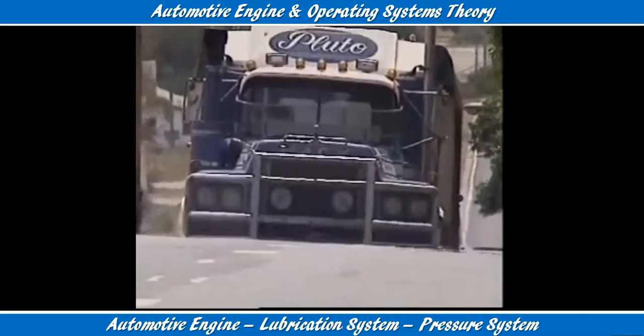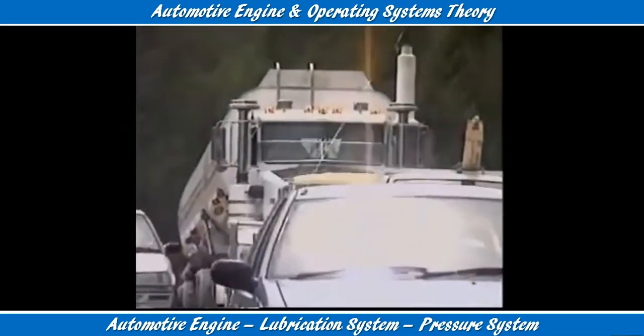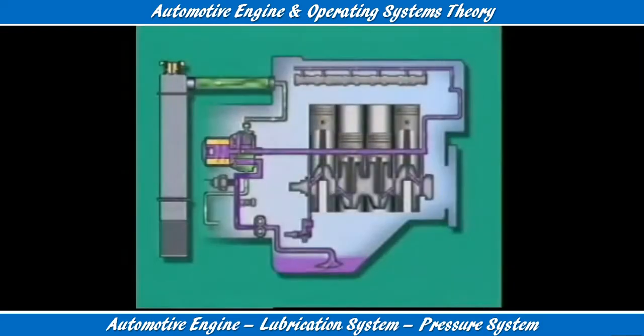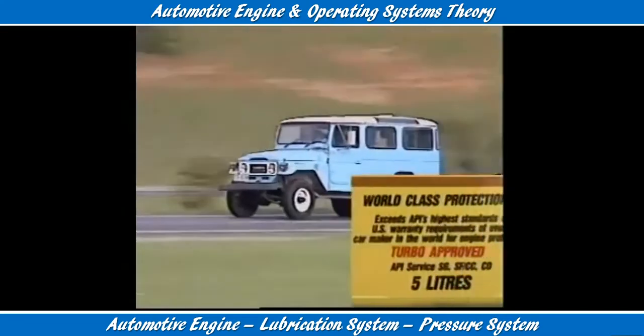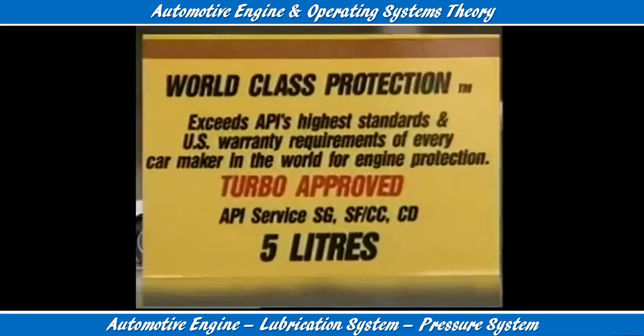Diesel engines are lubricated in much the same way as petrol engines, but there are differences. Diesel engines typically operate at the top end of their power range, so their operating temperatures are usually higher than those in similar petrol engines, so the parts in diesel engines are usually more stressed. As a result, diesel oils need a different range of properties and are classified differently.